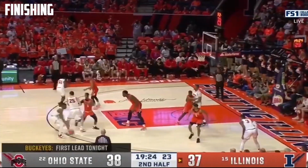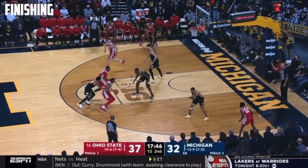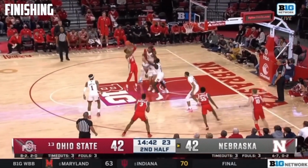He's great at probing through and manipulating the defense with a few dribbles and just forcing his way into the paint to score. He also looks to have put on some muscle. At the combine he weighed in at about 195 pounds, so that is very promising when it comes to his ability to finish through contact in the paint.